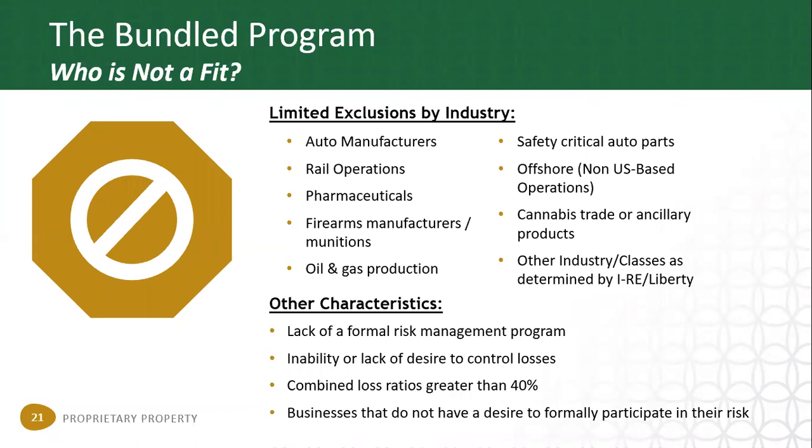The answer there is probably not in their existing captive, unless CIC Services can take over the management of that captive. As you can imagine, getting folks like Liberty Mutual and their MGU, International Re, involved, CIC Services had to go through a pretty significant vetting process to be considered as a qualified manager on this program. So they wouldn't have to set up a new captive if it was possible; we could take over their existing captive and then add this program to it. If for some reason we couldn't take over their existing captive, then yes, we could set up a new captive for them just for this particular program.